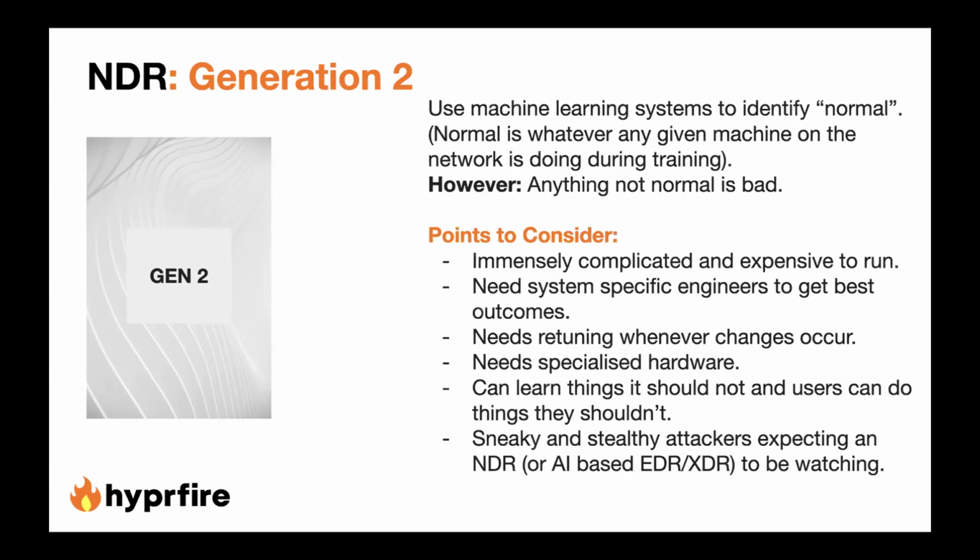The other problem is that any time what the machines you have do changes, say you move stuff to the cloud, say you add another business unit, say you add more staff, even someone brings a BYOD device from home, anytime any of that happens, the system needs to relearn, which can again take months. So it's a very finicky piece of kit.